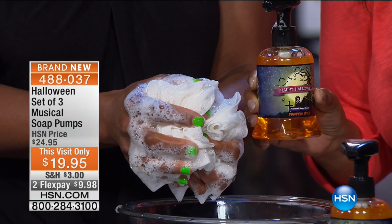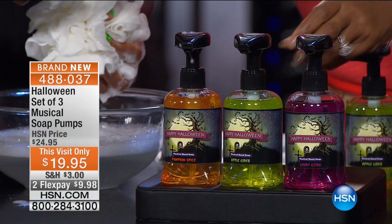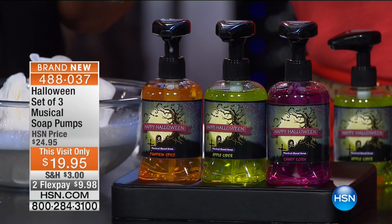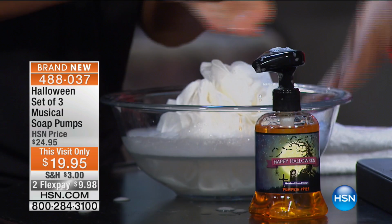And all of them play the three songs, and they rotate, and all you do is you give the top a little bit of a squeeze to get it going. However, did you see when I dispense the soap, it doesn't make a sound? If you're just pressing down, you're dispensing the soap, you're not going to wake up a sleeping baby or a sleeping spouse. Right. However, when you give the top a squeeze, you get the musical effect, the sound effects, which is great.